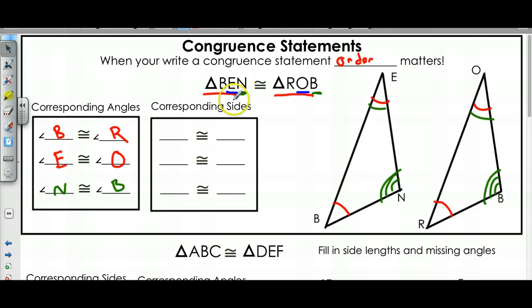Now, furthermore, this statement also tells me what sides are congruent. So, in the example here, I know that BE is congruent to RO. BE is right here. That's congruent to RO. And look, they do look the same here. I also know that EN is congruent to OB. So EN is congruent to OB.